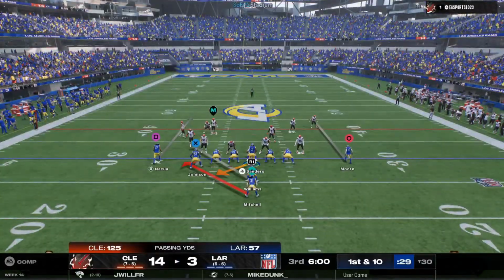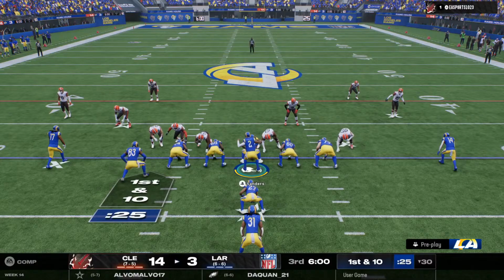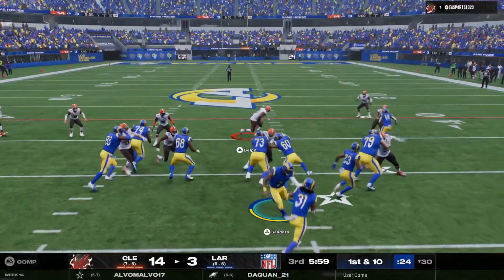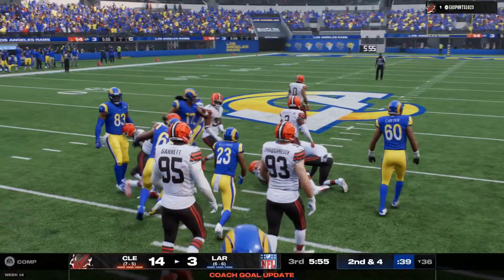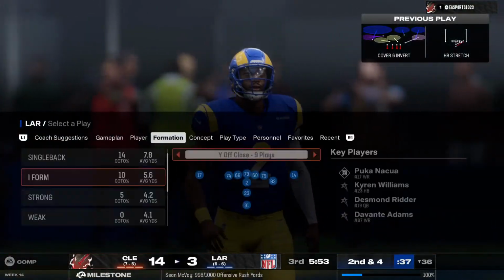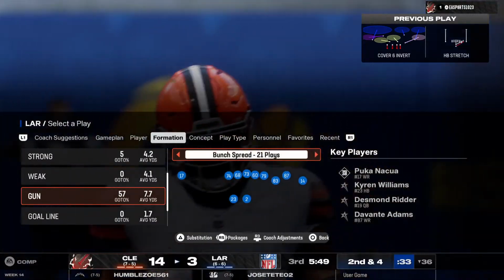First and 10 now from the 30. Running right with Mitchell. And he gets him around 6 there. From the secondary, Grant Delpit on the tackle. Give him around 6. That's going to make it 2nd and 4.